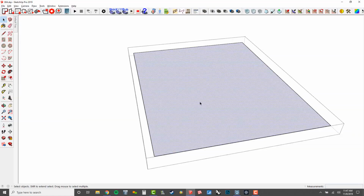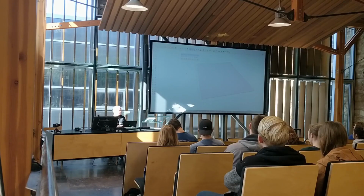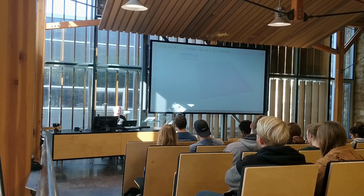So with Artisan Tools, I can select my site, and these are my Artisan Tools right here. These are meant for sculpting and organic modeling. This is another misconception of SketchUp, that you can't do these organic forms. It's just simply not true. It doesn't really do it well with the default tools out of the box, but it's also possible with the default tools. But when you buy something like Artisan Tools, it makes it super easy to sculpt your site.